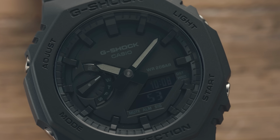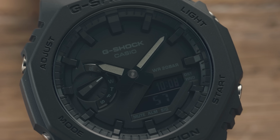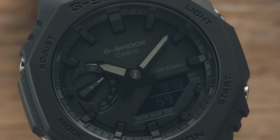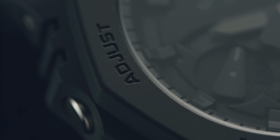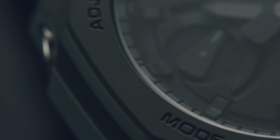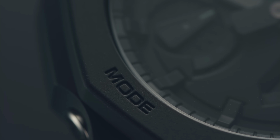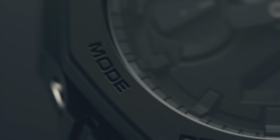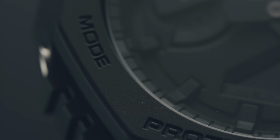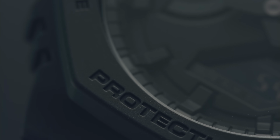The second reason I think this GA-2100 is so popular is the shape that gave it the nickname CasioOak. We're all well aware how octo fever is spreading across the world, slowly consuming all 1970s-inspired watches until there's nothing left. And I feel a bit like the CasioOak is the result of a bet between 2 Casio executives to prove how deep the fever has set.